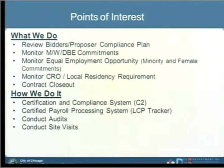And then once a contract is awarded, we are responsible for monitoring the compliance associated with that contract or project, rather. So if there's contract goals, whether it be minority, woman-owned, disadvantaged business goals, Chicago residency requirements, local residency requirements, we review and monitor those throughout the duration of the contract.